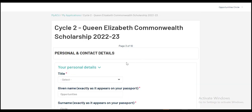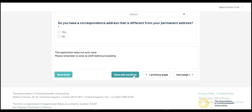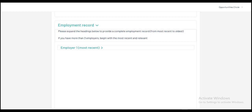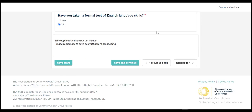On page 3, you have to put in all your personal and contact details. After putting all the details, again click on Save and Continue, and after clicking on Save and Continue, click on Next Page. After filling in page 3, page 4 will open for you, and on this page you need to put in all your academic and employment records. You need to upload your certifications as well. Then fill in the employment record section and click on Save and Continue. Then click on Next Page.